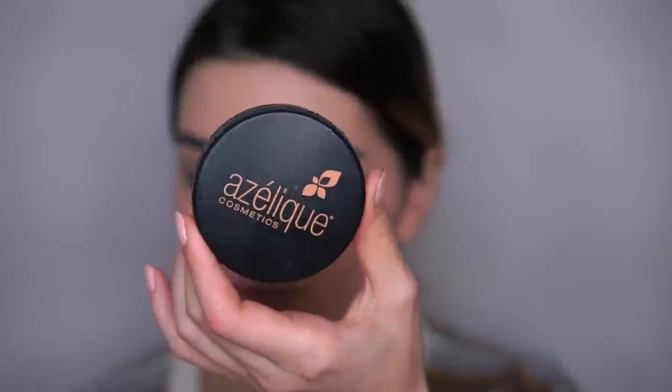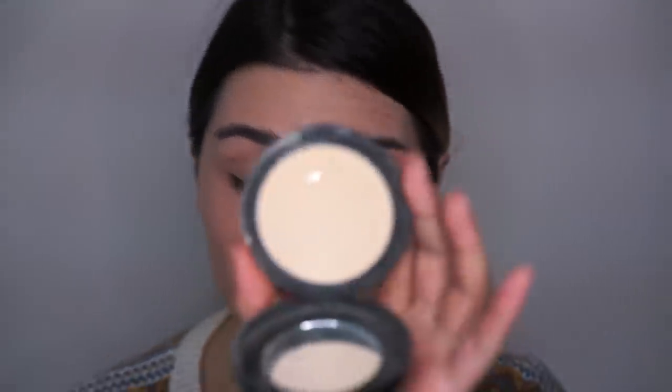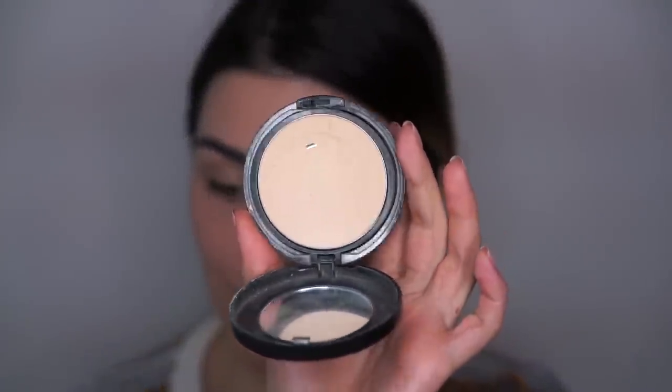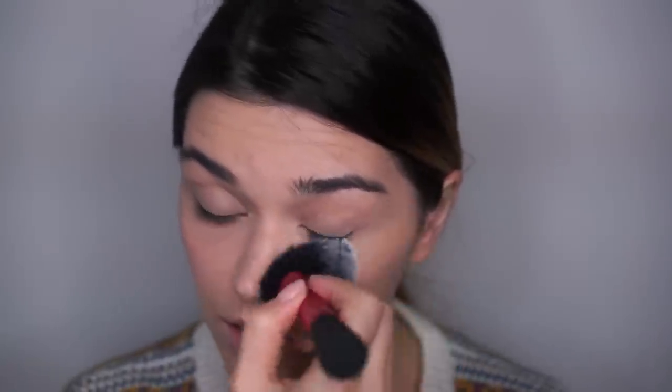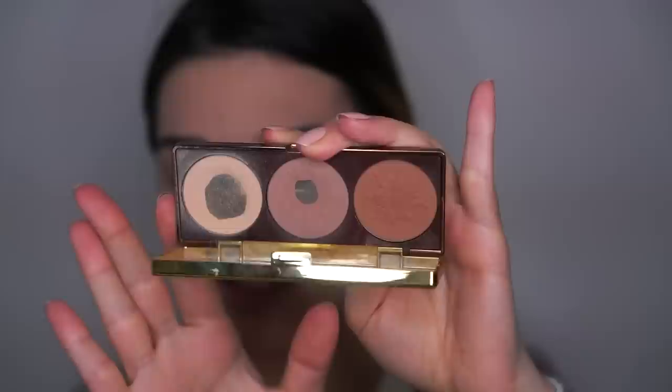And the powder that I will use is the Azalik Cosmetics Powder Foundation in Fair, and I use this baby so much. I really like it. I really like the Azalik range in general. So I will just take a little bit of this and powder underneath the eyes, T-zone. For the cheeks, I do have this palette from sFormula, which is well loved.